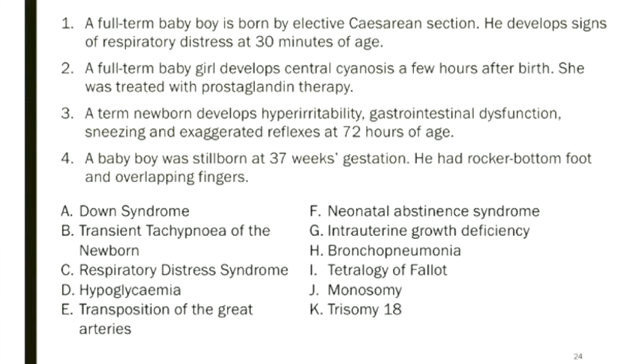Number 2, a full-term baby girl developed central cyanosis a few hours after birth. She was treated with prostaglandin therapy. I haven't covered this, but does anyone who's doing peds know the answer? Do you want to explain, or do you want me to explain?